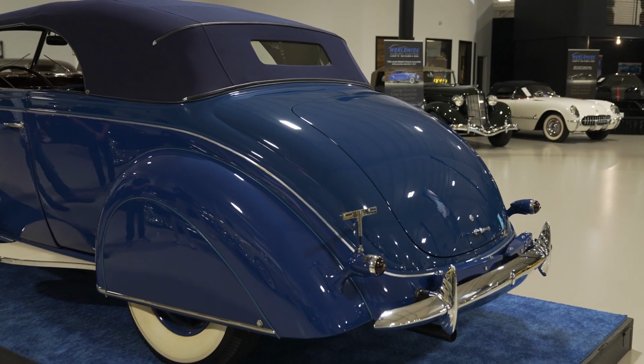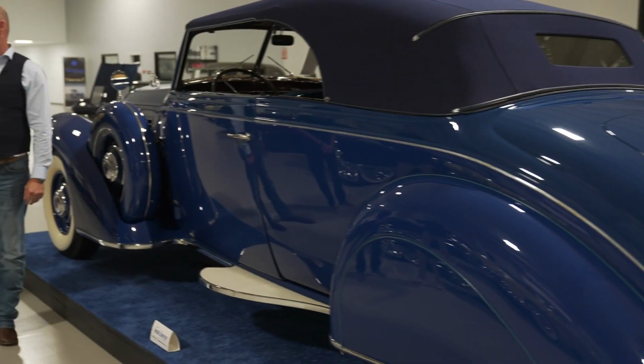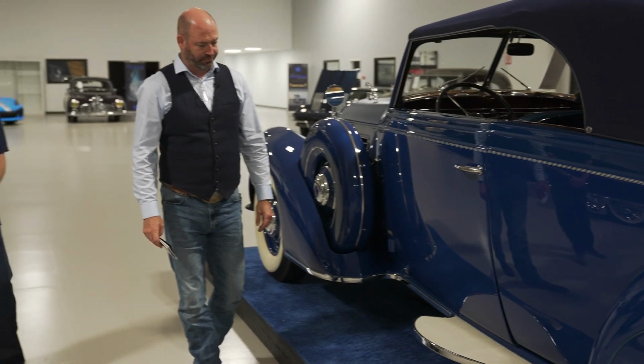It is an absolutely beautiful presence, and I'm choosing those words specifically. It really is an elegant, beautiful car. And another thing I love about this car is not only could this grace a lot of show fields, it's been at Pebble Beach, but this car drives really well. That's something you'd normally never know.